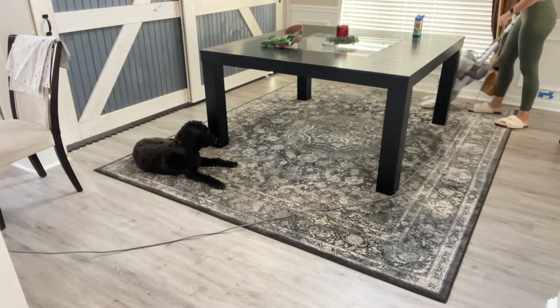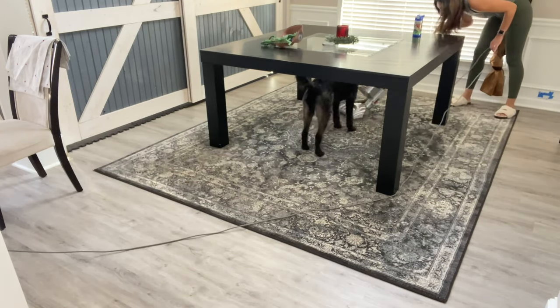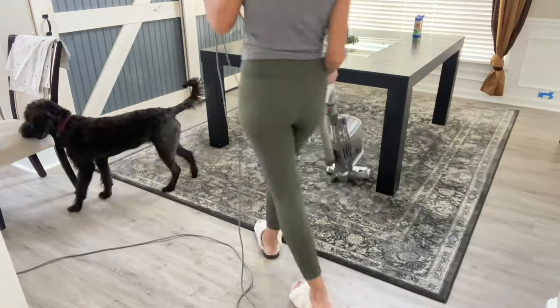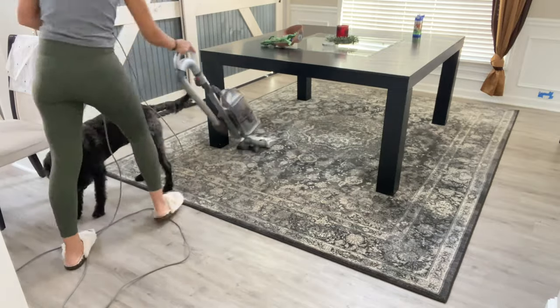But also, my puppy did not want to move. I had to like make her move so I can vacuum. She kept on following the vacuum and she doesn't care. When I was sweeping and mopping, she would just lay right there and I would have to like sweep, mop around her and then ask her to move.